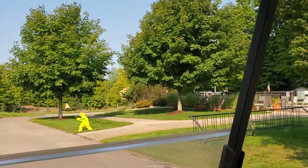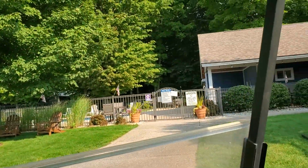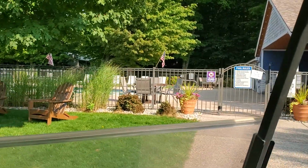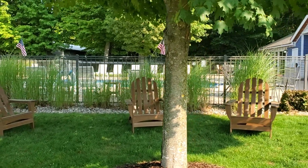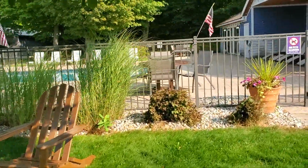All right, we're going to drive up. Since we work here, I can get away with driving on the sidewalk. So bear with me, we'll go up and show you what the pool looks like quick. And if you want to sit outside in the shade, they actually have a couple Adirondack type chairs. But this is the pool.